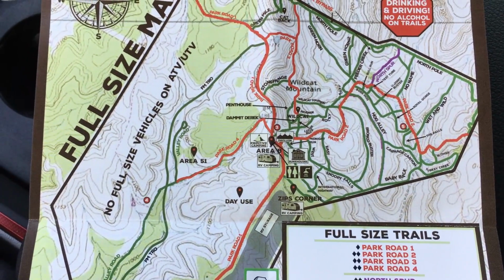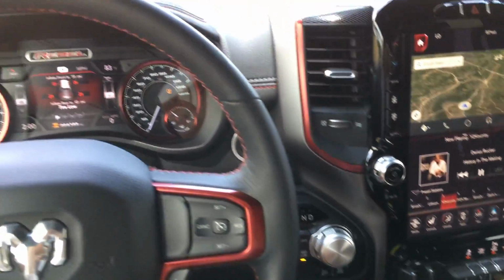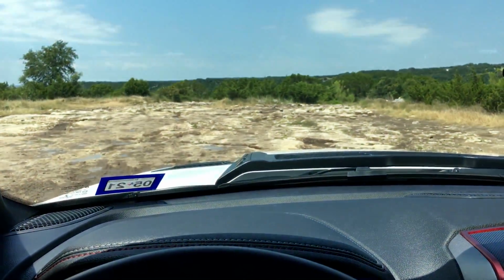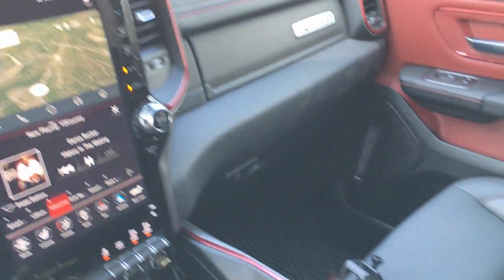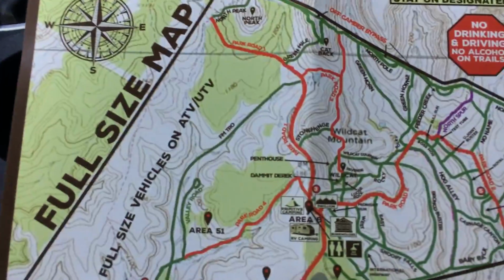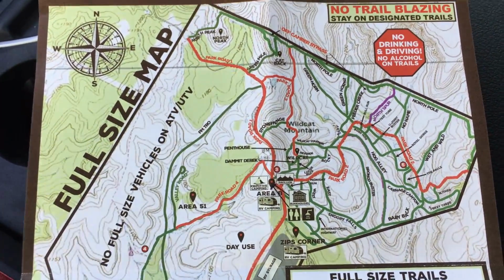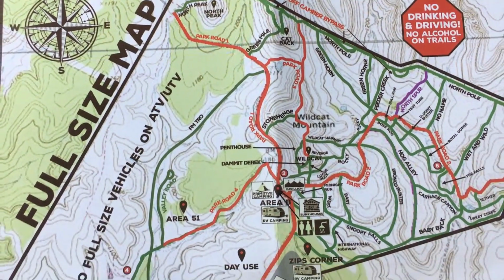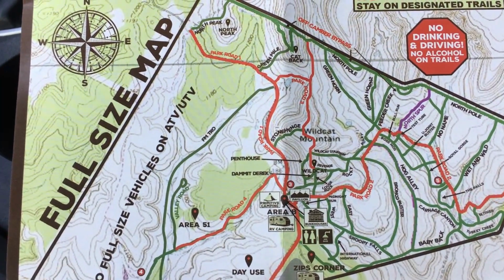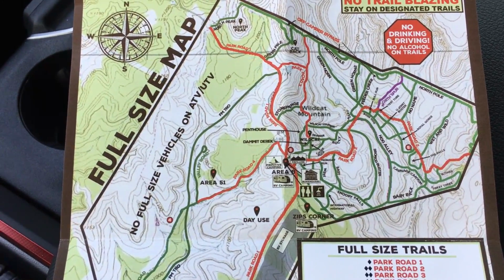But nonetheless, we are out here enjoying a day out on the trails with this stock 2019 Ram Rebel. It's pretty amazing that we can even be out here in this vehicle, fully stock. It really says something towards its off-road prowess. Sure, are there better trucks out there for this job? Yeah, definitely. The Power Wagon or a Ford Raptor would probably perform a little bit better, especially the Power Wagon, but here we are.